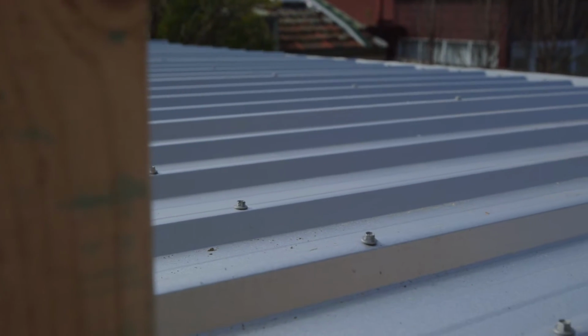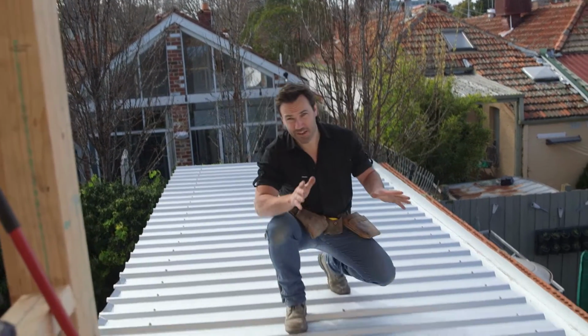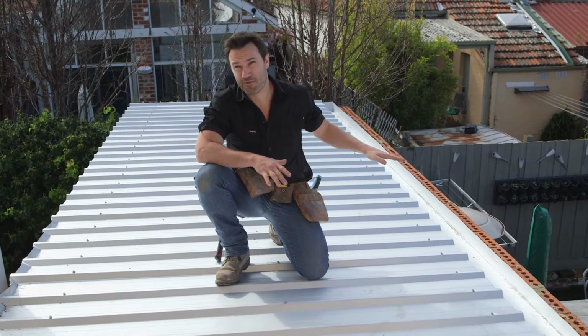On the modern extension of the house, we've used a SuperDeck. Now, this is a great product because it's not only cost effective, but it's really great for achieving a nice flat roof. What this helped me with was getting maximum height out of my boundary walls.